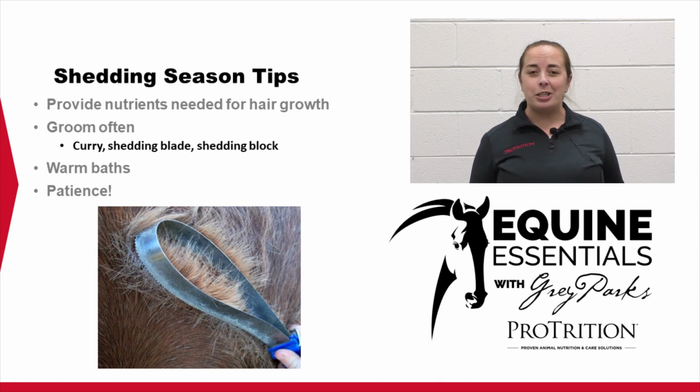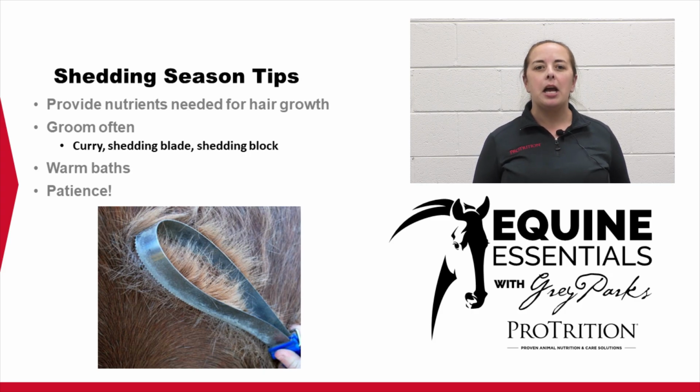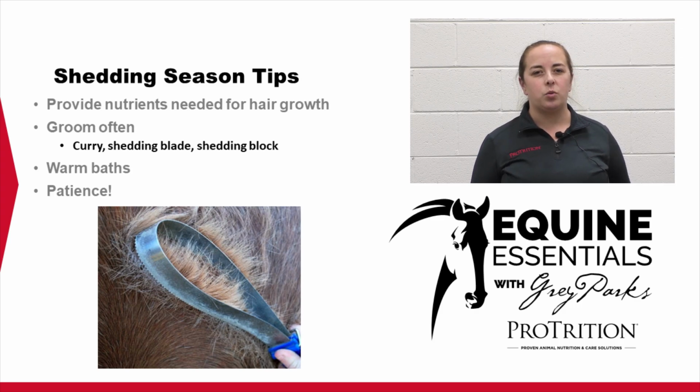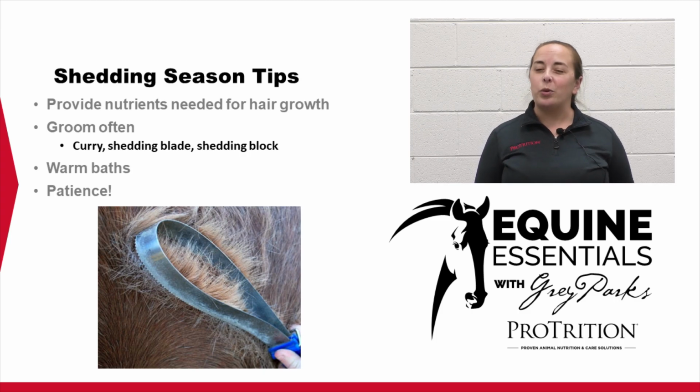Today it's mid-January and 65 degrees outside. So if you want to give the horse a warm bath and you have a way to do that, that can help loosen up some of that dead hair as well. The most important component, though, of your shedding process is patience. The horses will all shed out, I promise.